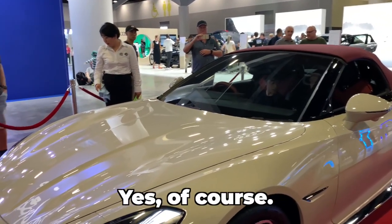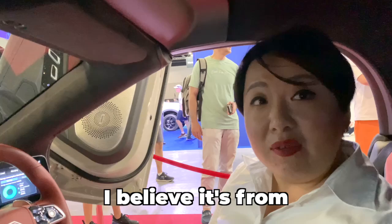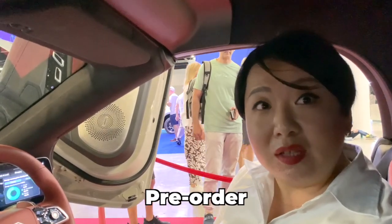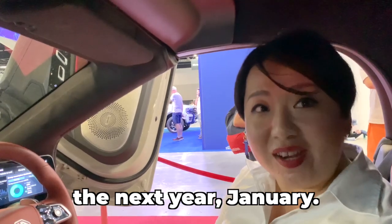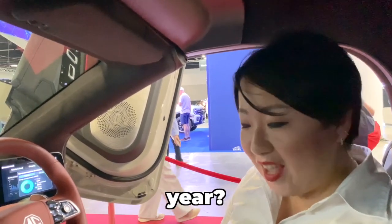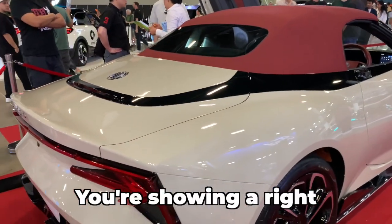Yes, of course. When will this be available in Australia? I believe we can receive pre-orders from now on, and the car may be available next year, in January. So, January next year? Yes. Fantastic. You're showing a right-hand drive model here.